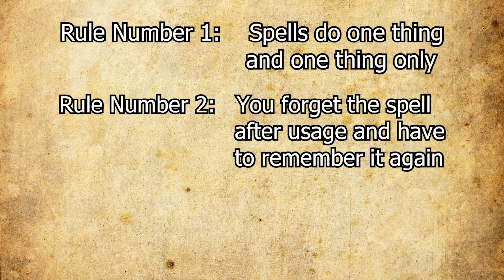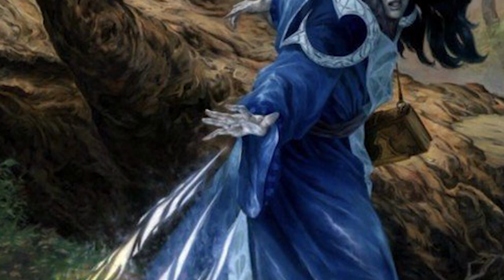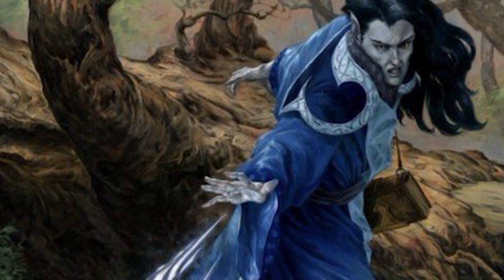But this already brings us to rule 3, as rule number 3 states that you have a finite amount of spells to expend per day, which again is the same in both Vancian type systems. The only difference is the greater variety you'd have in D&D per day as a wizard.